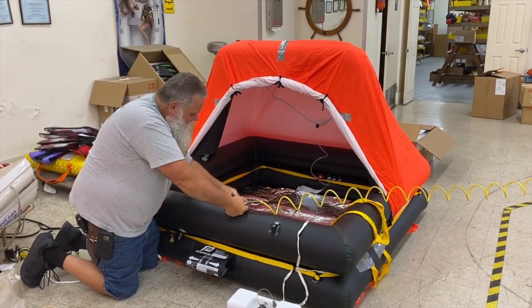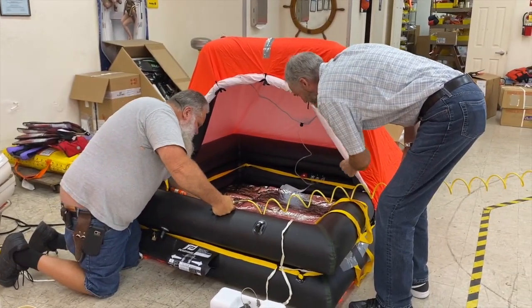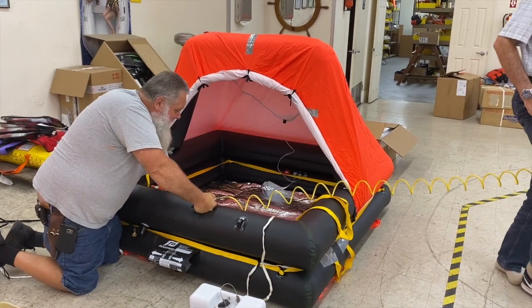Home sweet home. You're more than welcome to climb in here. You're not going to hurt anything. When I'm doing the service, I'm not gentle with them because you're not going to be gentle with it if you're deploying.